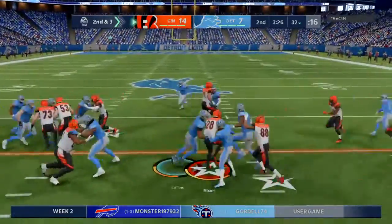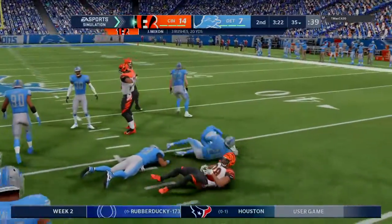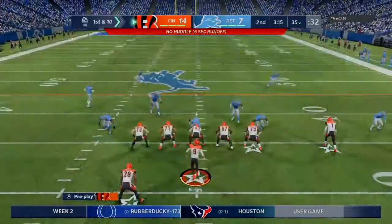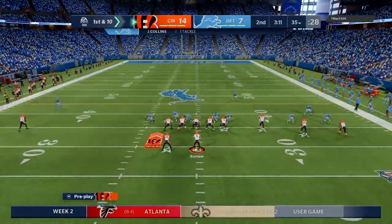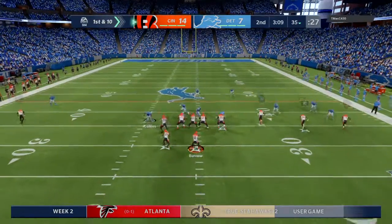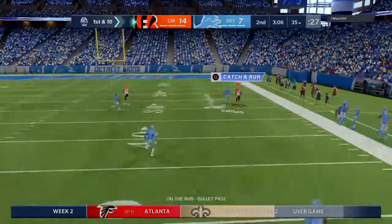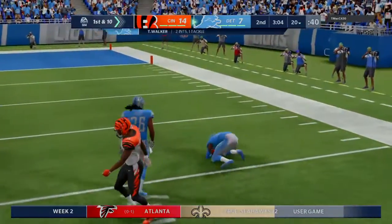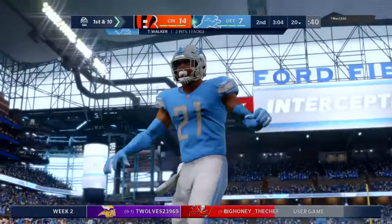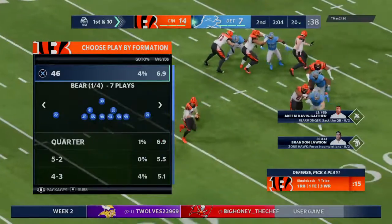On 2nd down, here's Mixon. And he's able to take this one up to the 35-yard line. They'll get 3 as the drive continues. It's a first down. A gain of 3 on the play. From the shotgun, Joe Burrow. He'll rifle this one deep right side. And he fires one that's intercepted. Picked by Tracy Walker. And a big turnover there as his guys will get the football back.